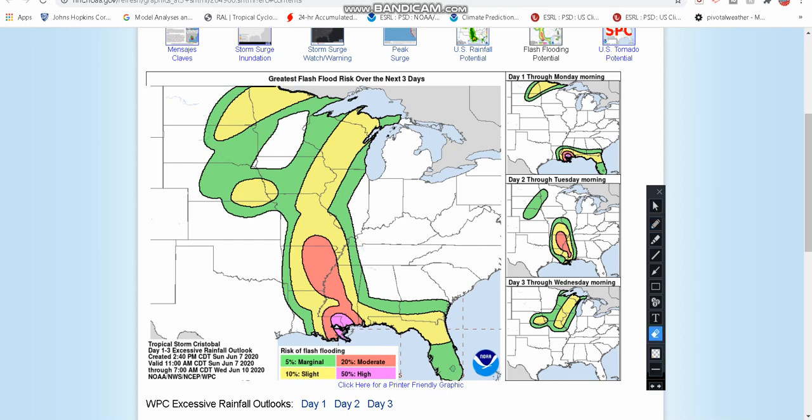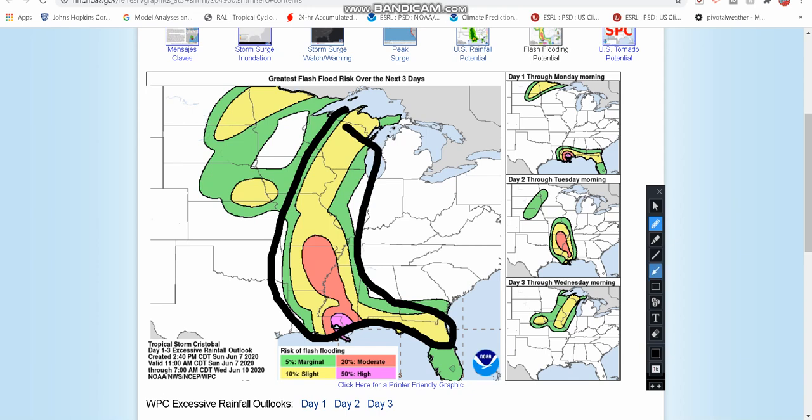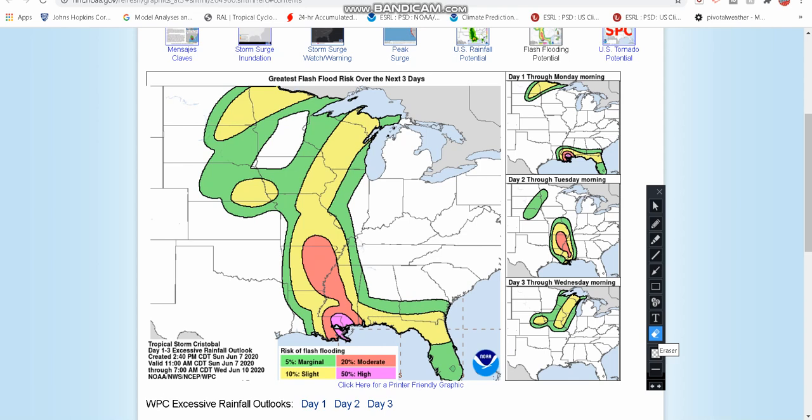Will this be a Harvey event? Will this be Florence? Will this be Imelda? No, not by any means. However, there will still be a lot of rainfall, potentially exceeding a half a foot, could even exceed 8 inches. So some very heavy rainfall extending all the way from Florida back west towards Louisiana, even extreme eastern Texas, all the way up north and northeastbound, all the way through to the U.P. and Michigan eventually over the next few days.